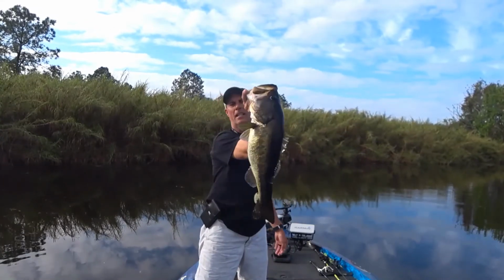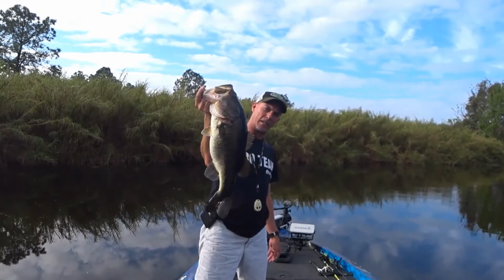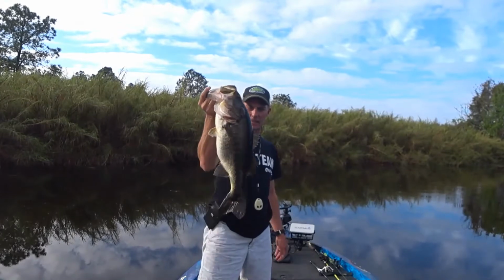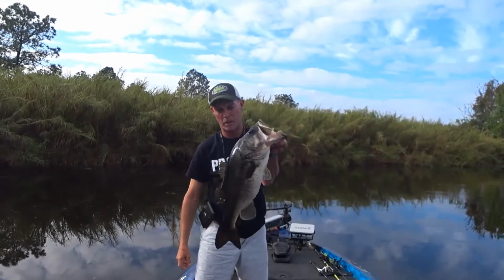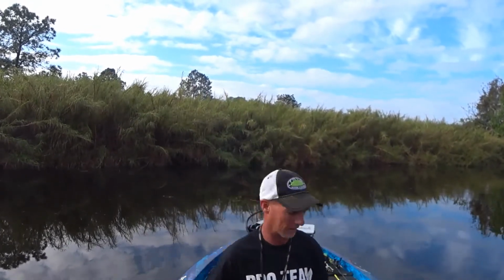Probably she's on the bed and everything. That shows in these little residential canals you can get some big fish out of here. Let me put her in a live well, lively her up, and then we're going to release her. Nice, about a 5.5 pounder.